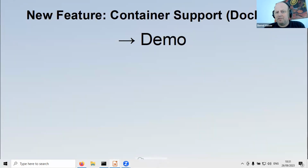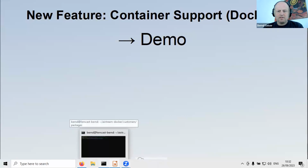We now do have full container support, so for Docker containers, and I will give you a brief demo on this. So Docker container is a quick way to set up an aixtream installation on a host based on an image that we provide. And I just want to showcase how smoothly that goes. So that could be, as a first shot, maybe a demo installation for you, which we can provide in an easy way if you have a Docker host available, or it's a thing we could host on our side to provide services. So there's more on that later.